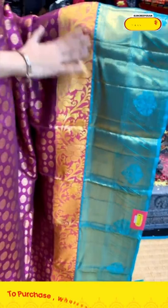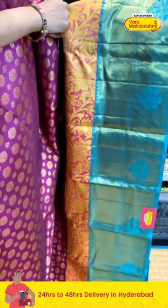On the body we have floral buttis and curvy checks. Very subtle pattern is there if you see. You can see we have gold zari work all over the body. Small floral buttis and circular floral buttis. And the border here first has florals and leaves jal and tissue work. Then we have sea green color border with temples, zari lines, cross lines and floral buttis with diamonds. Our pallu has diamond brocade work in gold zari along with the beautiful floral buttis in zari boxes.